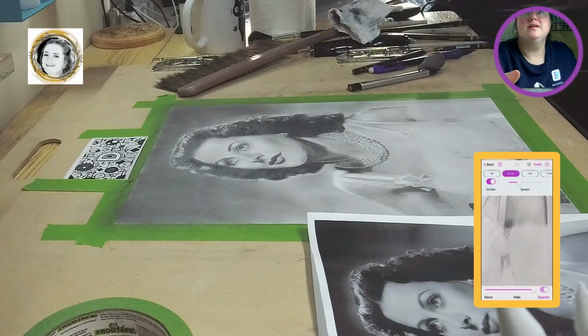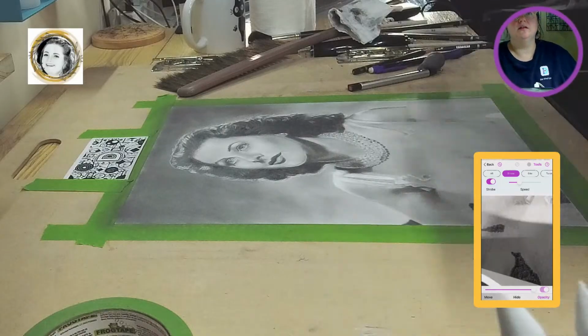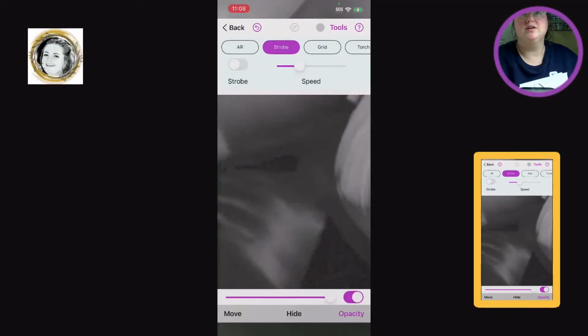So now we can move on. It's going to get kind of interesting because now we're working on fabric here real quick. I'm going to turn off strobe temporarily. Ooh, we got some nice silk pillows that we need to work on and some fabric, the rest of her arm on this one side. So I turned off the strobe.